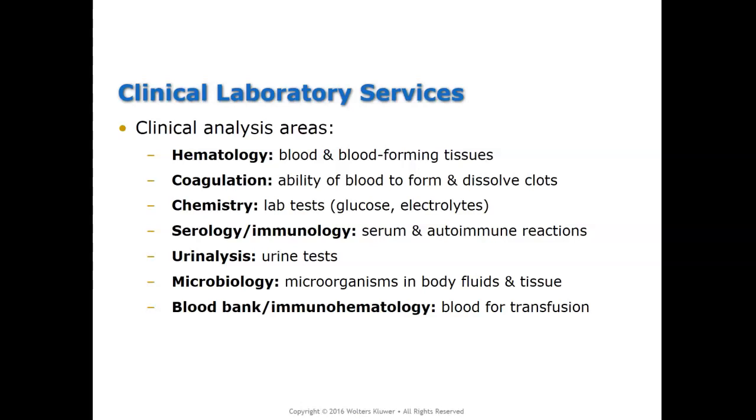And blood bank, or immunohematology, it's the same word. This is where we work with the blood that we transfuse to patients. So blood can't just be taken out of a refrigerator and given to a patient like it is on Grey's Anatomy. We do have to do additional antibody screening to make sure that that blood is appropriate for that patient.